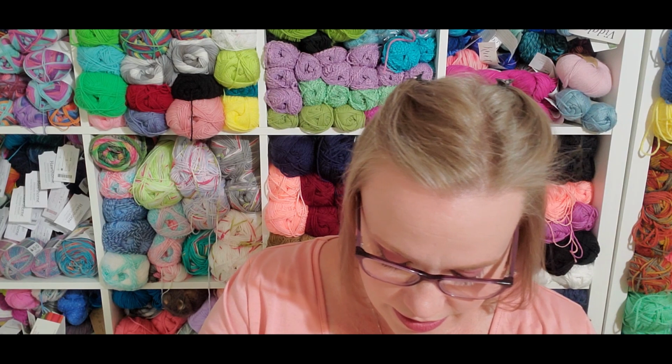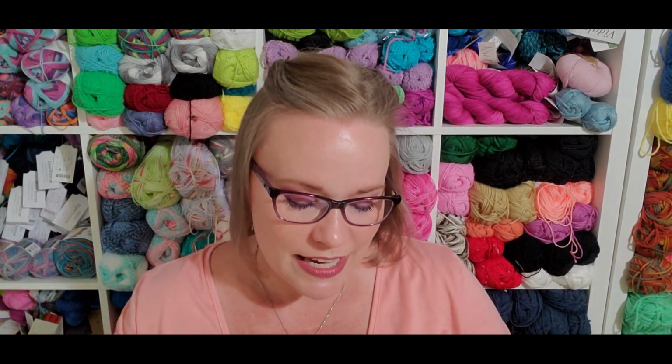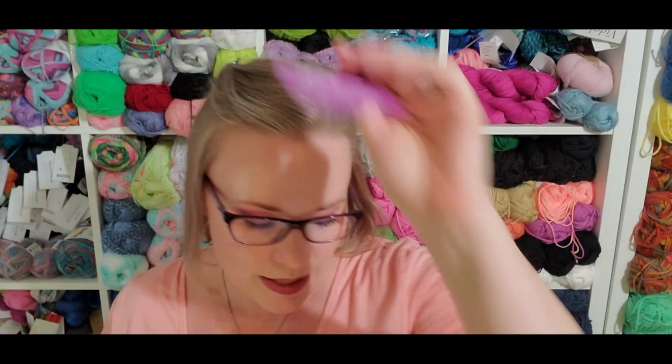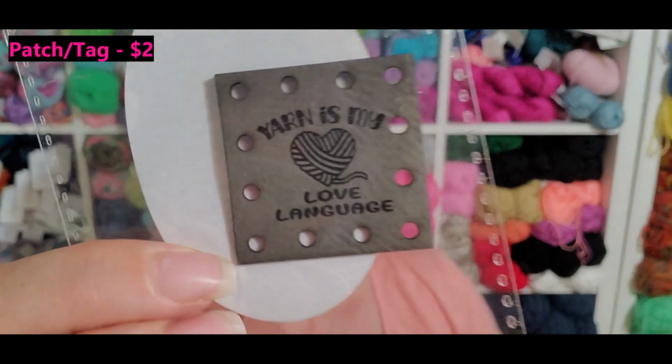Part of the problem of reviewing these things is I can't play with any of the extras until after I'm done with the review series because I want to keep things together so I don't lose them. Anyway, we have a jasmine green tea, which is always a win for me because I'm always down for a tea. We have a label.